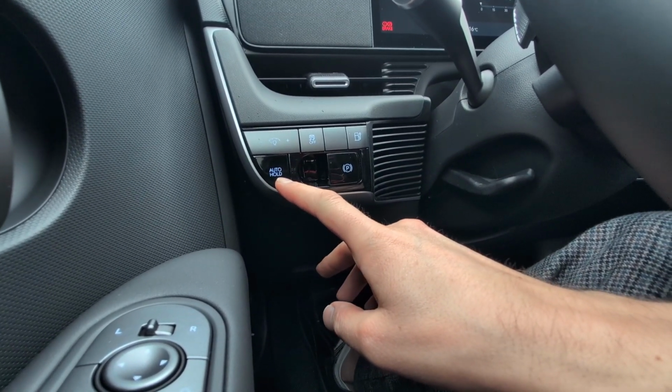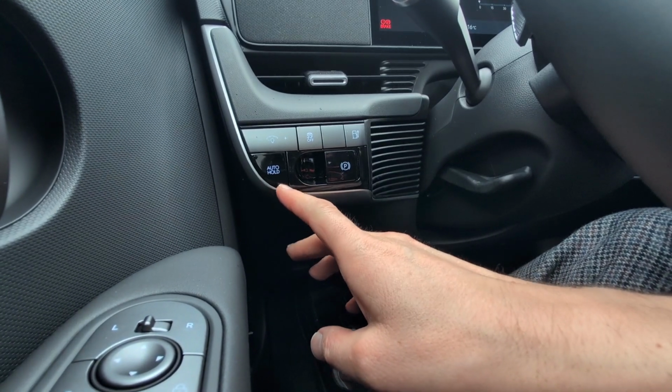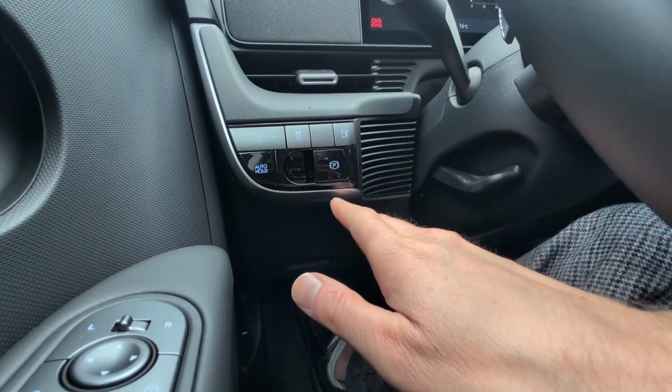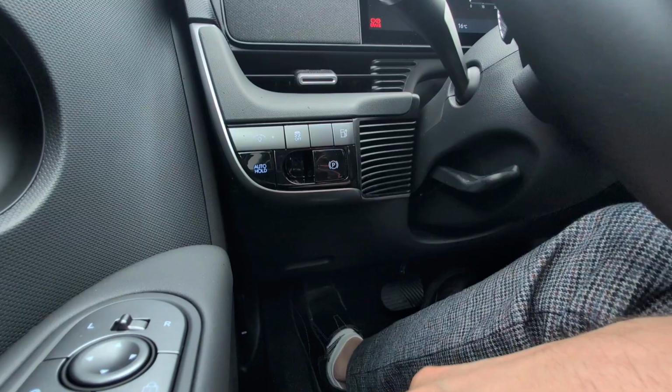That'll stop the vehicle from moving when you take your foot off the brake at a stoplight or stop sign, assuming you're not already using iPedal. We have an electronic e-brake. That is 100% automatic. So when you shut the car off, the e-brake turns on. When you turn the car on and put it in drive, the e-brake turns off.